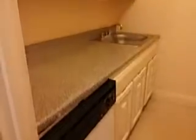A lot of counter space, a lot of cabinets. That's the exhaust for the stove. It comes with a dishwasher.